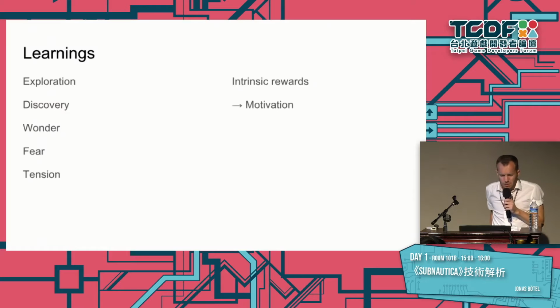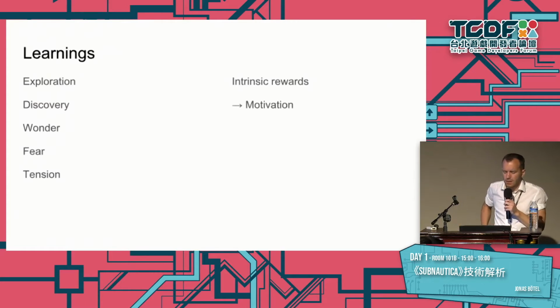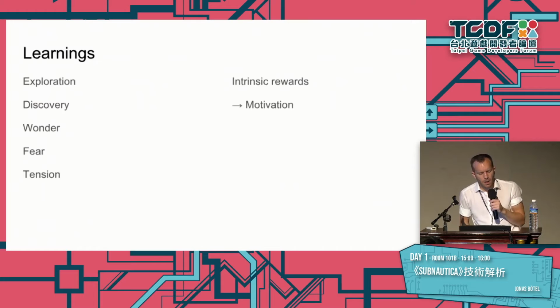So in summary, what was great about the prototypes was that they got the feelings right. They got the sense of exploration, discovery, wonder, fear, tension. Those were all there, even though the graphics looked terrible. So the feelings, that's important here. If you make prototypes, aim for feelings. And because surviving and progression are intrinsically good things that players want, players already have a real motivation for playing the game and getting better at it.